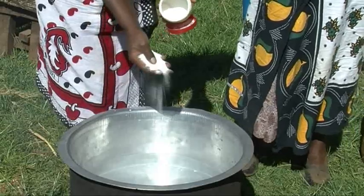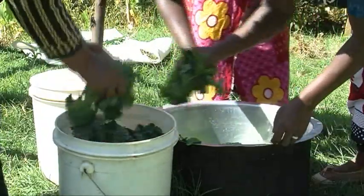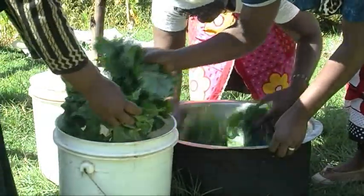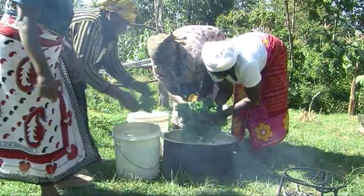We add salt to the water to maintain the green color. If you put the leaves in the warm water without salt, they will lose their color. Once the salt has dissolved, remove the pot from the fire. Put the leaves in the lukewarm water and stir for about 5 minutes to ensure the leaves become evenly soft. Then transfer the leaves to cold water to refresh them.